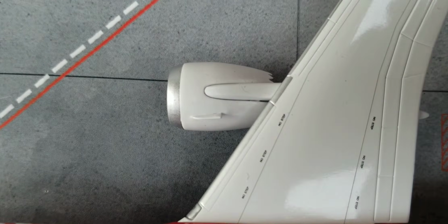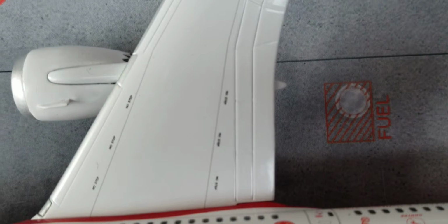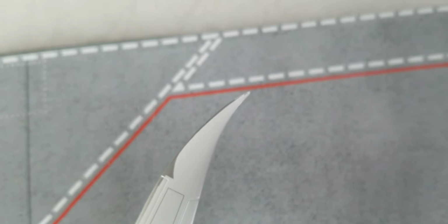Now let's check out the wings and the engines. See the engines there, and then there's the wings above, the no-step information, as well as the flaps, slats, ailerons, spoilers, what have you. Let's see. Oh yeah, fuel dump valve, as well as the aerial bird's eye view of the curved wingtip.